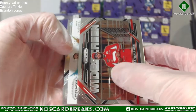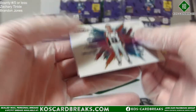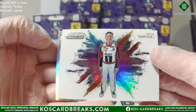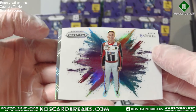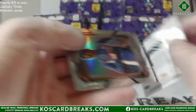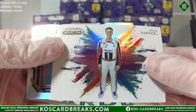We already pulled that. And this is awesome because we have a color blast right here. We got Bubba Wallace on the widescreen. A color blast, Kevin Harvick. All right, I don't know if we're getting a little bit of a hot case already with the short print jackpot with the color blast with the Herb Thomas out of 10 on that. I don't know what's up. Or maybe this is just standard. Kevin Harvick. Color blast. Congrats.